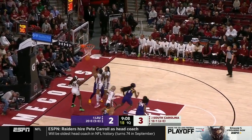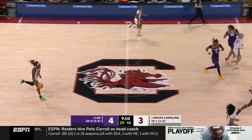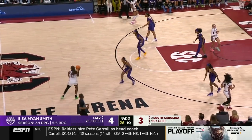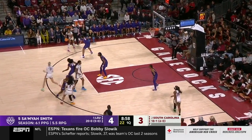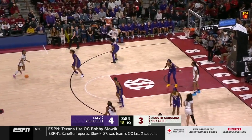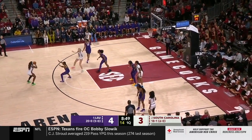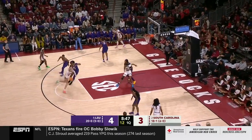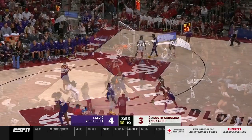Great look on the inbounds play. Sania Smith. Miscommunication by South Carolina defensively, whether they were going to stay or switch. Really good look inside for LSU. Gamecocks back to work. Raven Johnson at the top of the key. Chloe Kitts, the spin, and the finish.